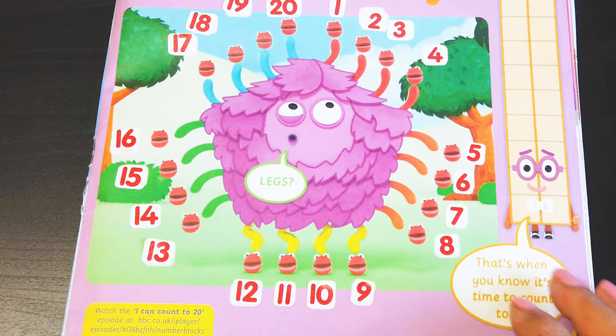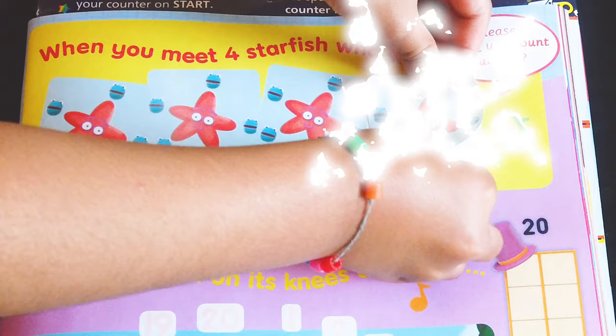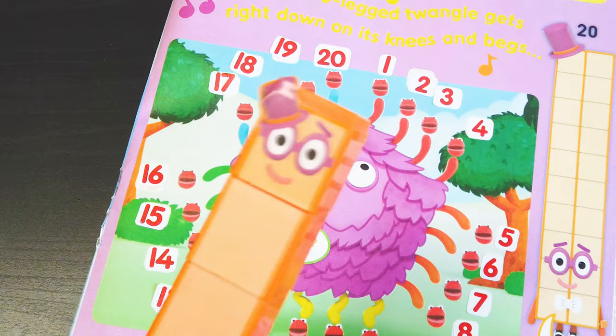Let's count! 1, 2, 3, 4, 5, 6, 7, 8, 9, 10, 11, 12, 13, 14, 15, 16, 17, 18, 19, 20! Yay! Well done, everyone! You guys are so good at counting!